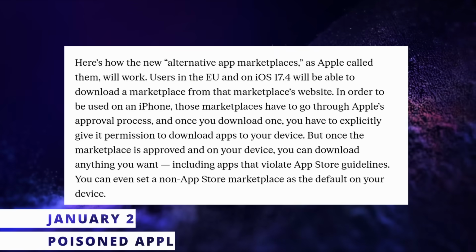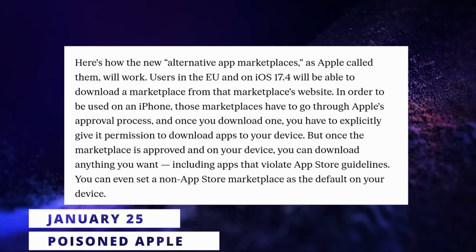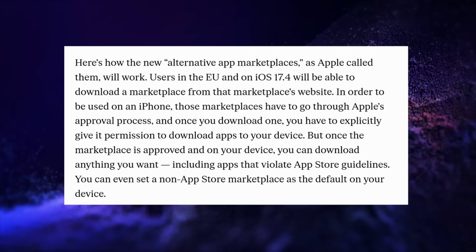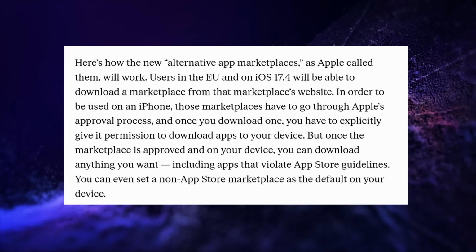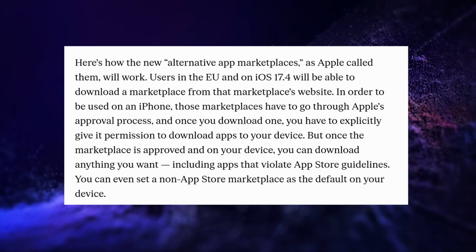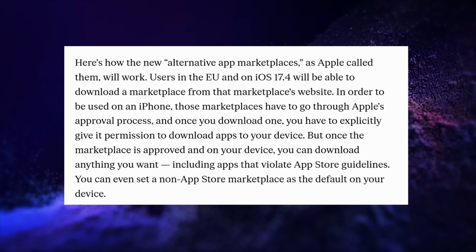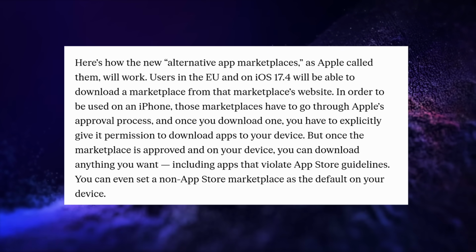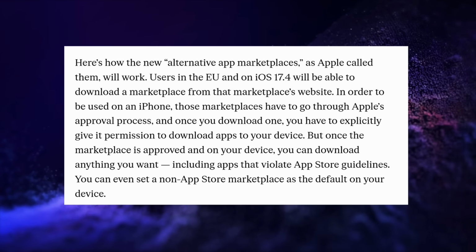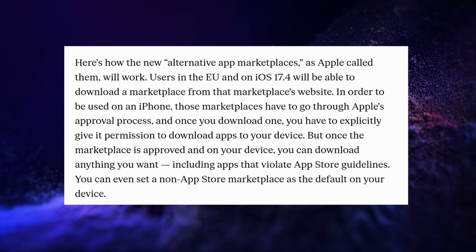So, Apple is now opening up iOS in a pretty big way, at least for EU citizens. But the way they're doing it seems pretty anti-competitive. First, it looks like developers will now be able to provide alternative app stores on iOS. That will be vetted by Apple and will require an Apple developer account. Users will be able to set these as the default app store on their devices.